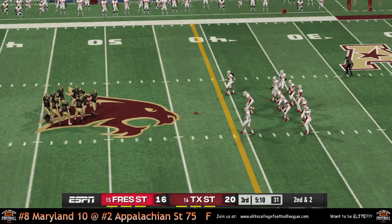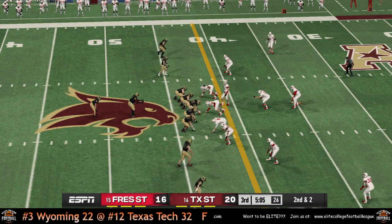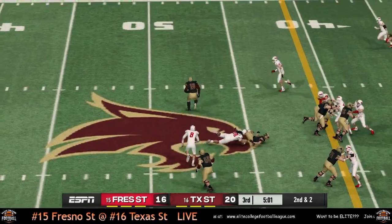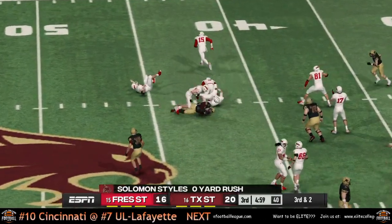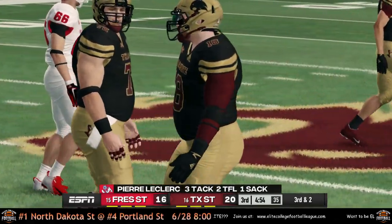So it's second down and about 2 yards to go. Fakes a true read option play. He's going to break the first tackle. No yard gain. Brings up third and two.